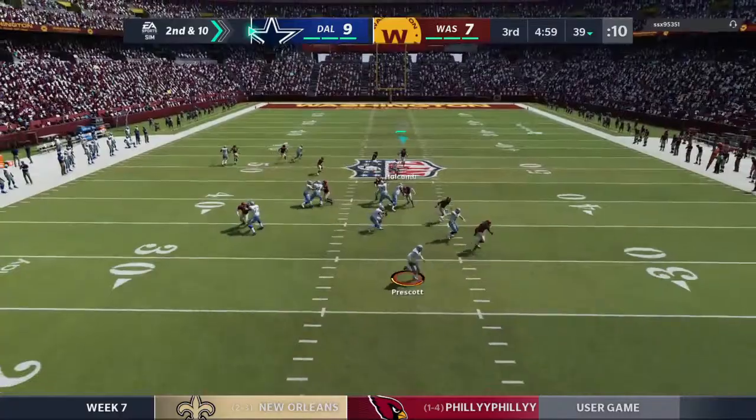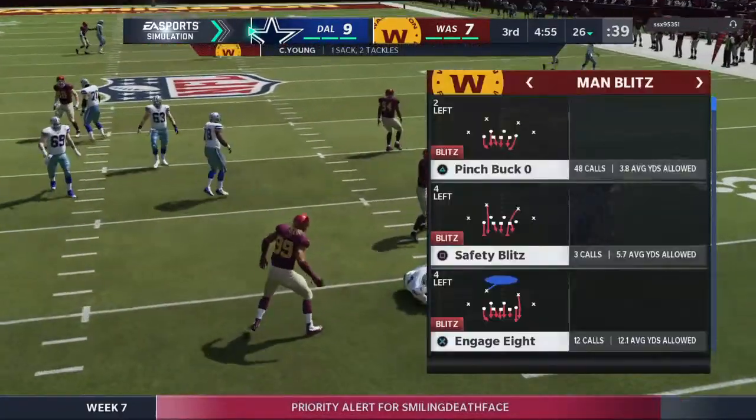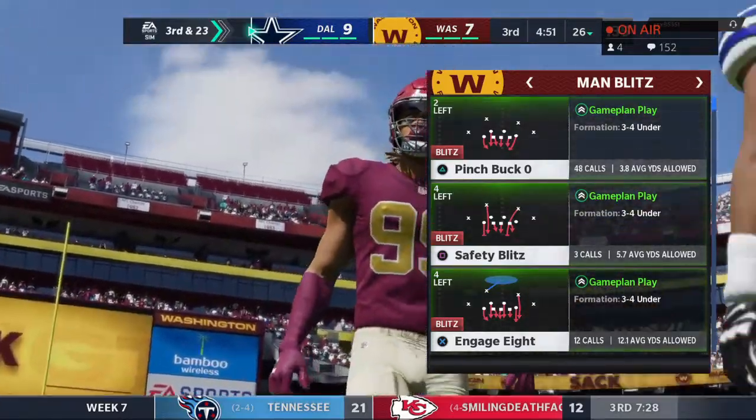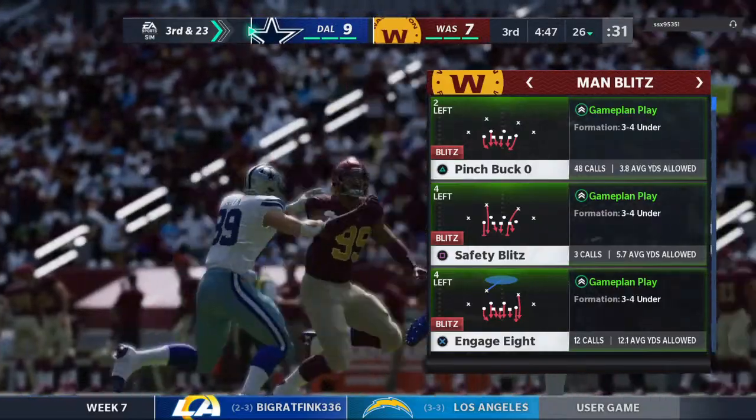Play action now. Prescott. They'll roll him out, and he can't get rid of it. He's taken down. Chase Young. He's the one to get him, and that is sack number 7 for him on the year. And that'll be marked down as their first sack of the game.